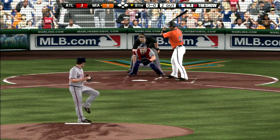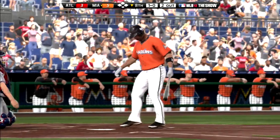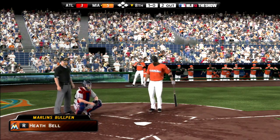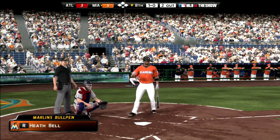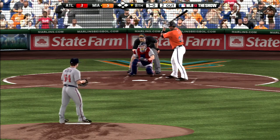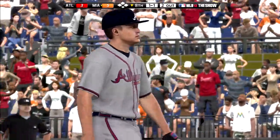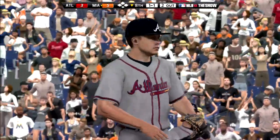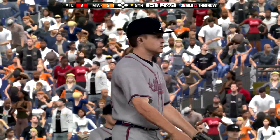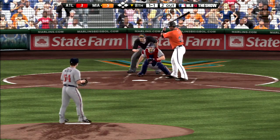Now the first pitch. And he starts him with one on the outside corner, and if that missed, it didn't miss by much. It's ball 1. This one's a strike. It's 1-1. Two out, nobody on. Now the 1-1 pitch.